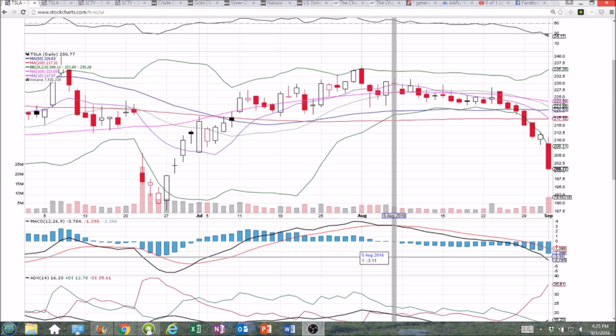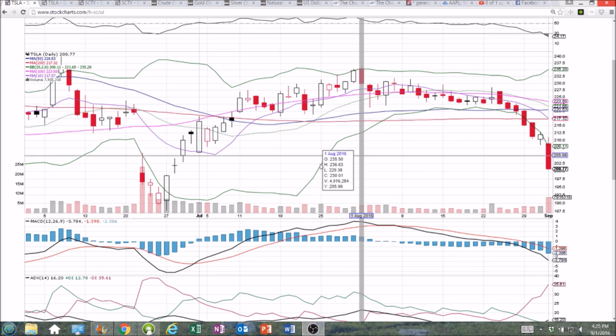Hey everyone, Charting Man Dan here. So looking at Tesla and SCTY today, we'll start with Tesla, going to look at the daily, weekly, and then some shorter term time frames.